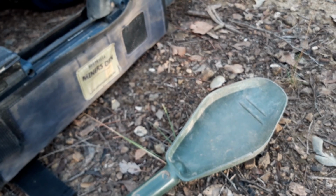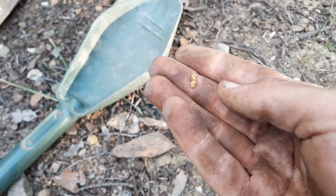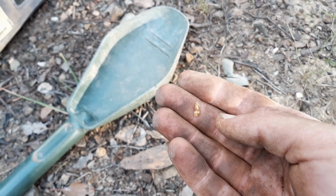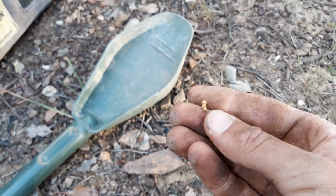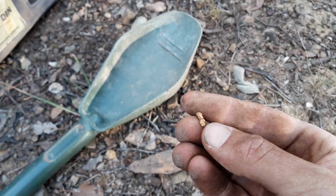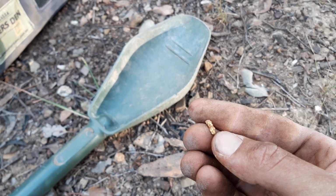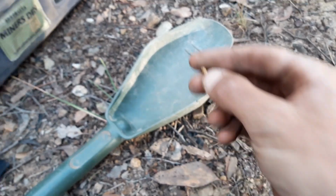What do you think? What are you guessing? I reckon it's a .4. Yeah, it's definitely up there, isn't it, bro? What the actual hell? I'm speechless. Look, show what it came out of. It was in that hard clay. That's where he's just pulled that out of, all the way down there.